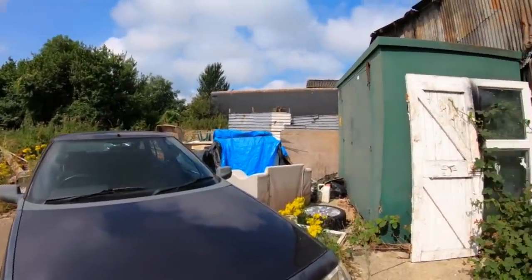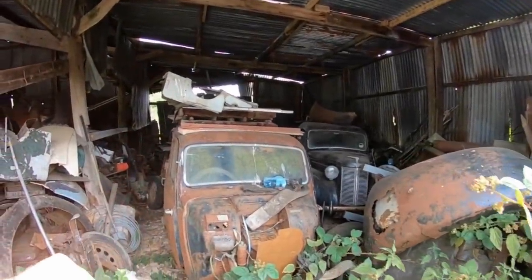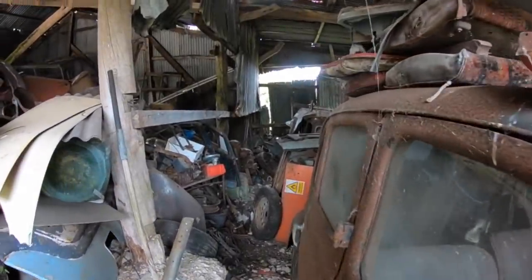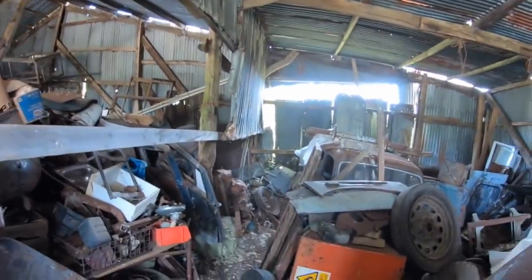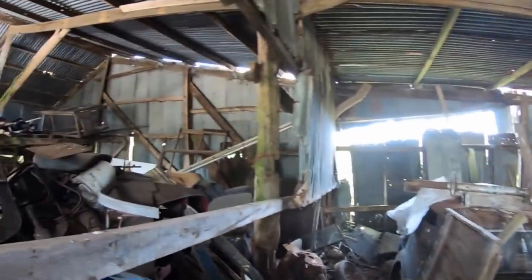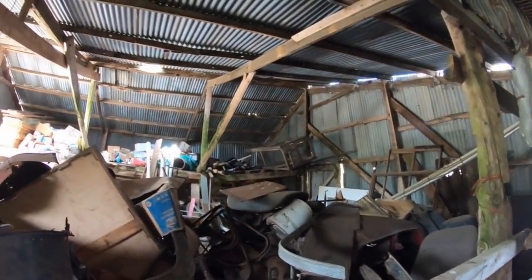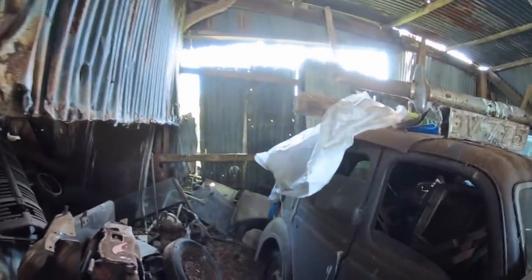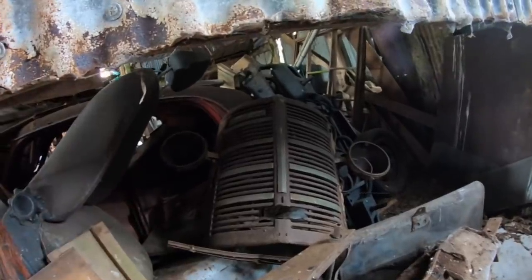Another Citroen. Oh, wow. Oh, this is cool. Parts, parts, parts, and more parts. Oh, there's even cars under there, guys. That's awesome. Sorry if it's jumpy as I clamber over everything. Interiors. A Bedford grill. That's awesome.